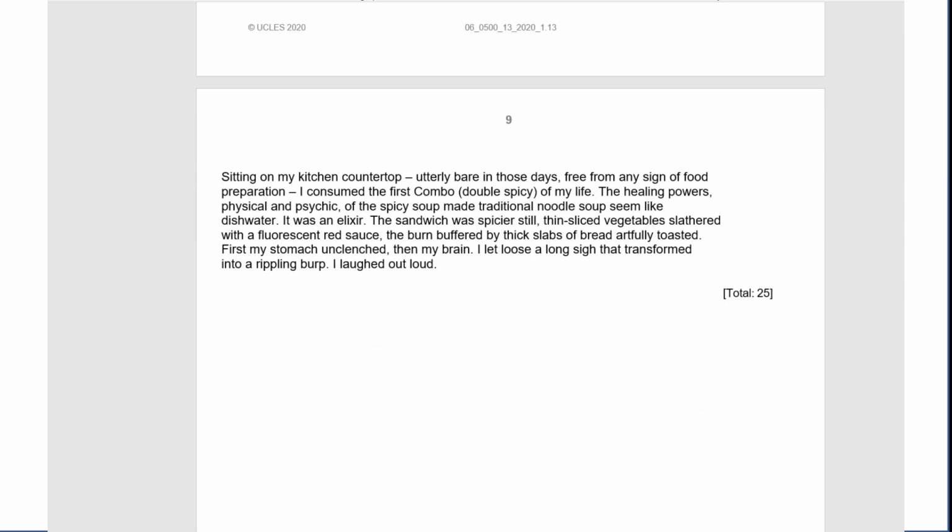So, sitting on my kitchen countertop, utterly bare in those days, free from any sign of food preparation, I consumed the first combo, double spicy, of my life. The healing powers, physical and psychic, of the spicy soup made traditional noodle soup seem like dishwater. It was an elixir. The sandwich was spicy as steel, thin sliced vegetables slathered with a fluorescent red sauce, the burn buffered by thick slabs of bread artfully toasted. First my stomach unclenched, then my brain. I let loose a laugh that transformed into a rippling burp. I laughed out loud.